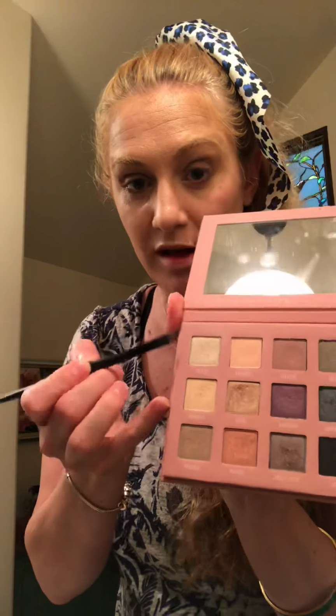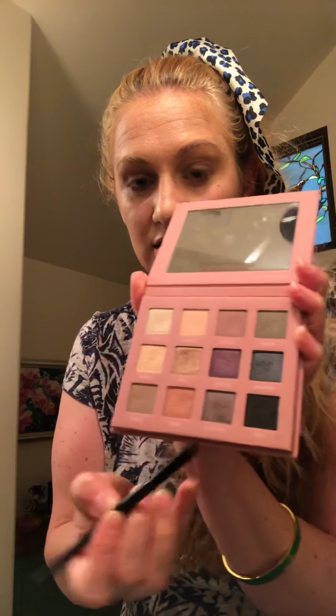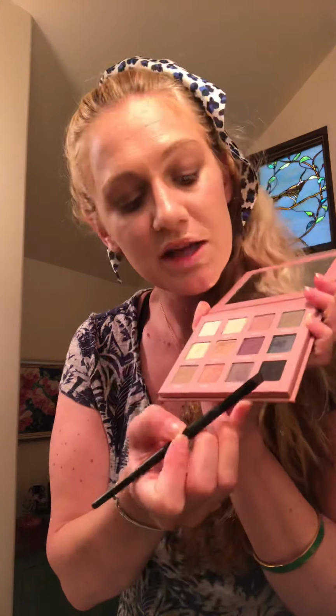Okay, now what I'm going to do next is take my slant brush, and I'm going to line my eyes with the darkest color from the palette. So we were working with the lightest. Now we're gonna go to the darkest. I believe it's Onyx. It's Onyx.